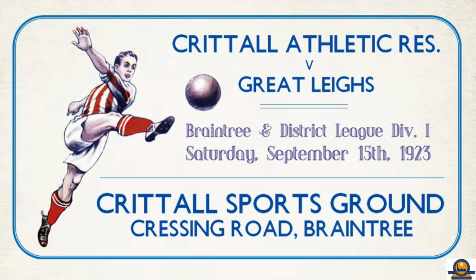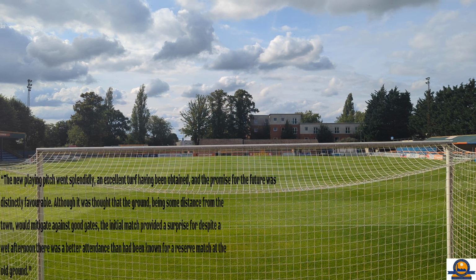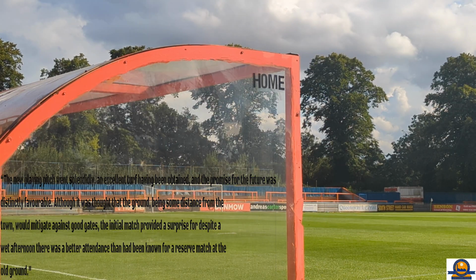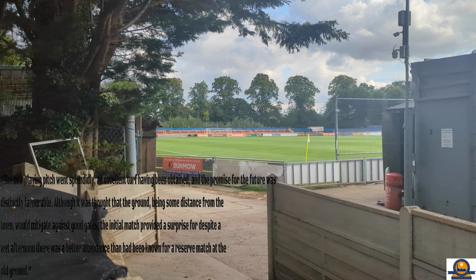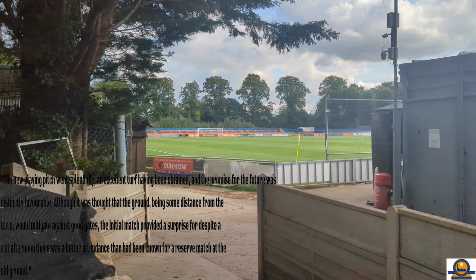The Essex Chronicle reported, "The new playing pitch went splendidly, an excellent turf having been obtained, and the promise for the future was distinctly favourable. Although it was thought that the ground, being some distance from the town, would mitigate against good gates, the initial match provided a surprise. Despite a wet afternoon, there was a better attendance than had been known for a reserve match at the old ground."